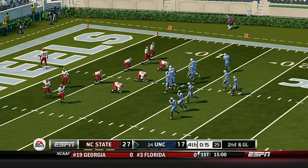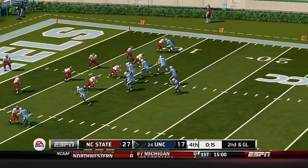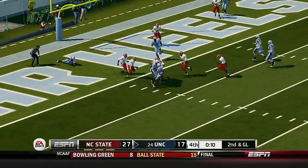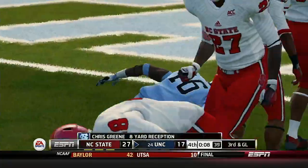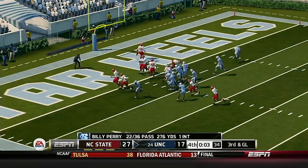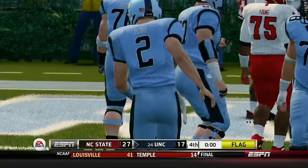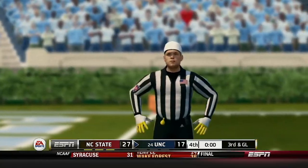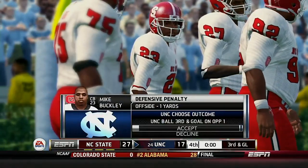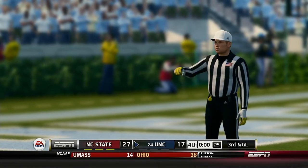Second down, goal to go. 10 yards to the end zone. And he's taken down at the 2 yard line. Spikes the ball. Looks like offsides. Here's the official call. Offside, defense. Still third down.